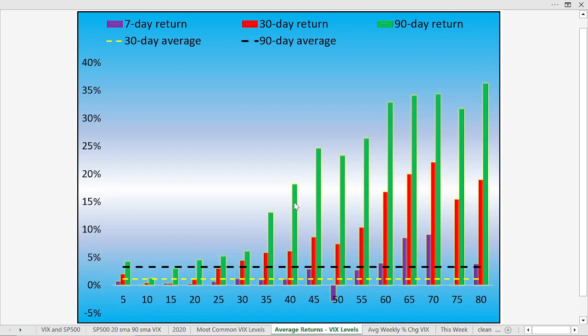Because over the next 90 days, when the VIX is between 40 and 45, it means historically that we would see 18% return on your money in 90 days, or around 72% for the year. If you could buy the stock market for an entire year, only when the VIX is at 40 to 45, we'd expect around 72%. Well, if the VIX is at 40, it means the market's already gone down a lot.